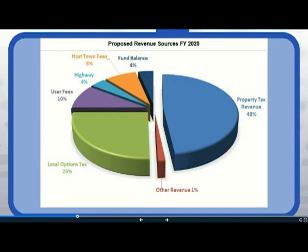And so because of that balance, we're able to rely a little bit less on the property tax and more on other taxes. Of course, the downside, particularly on the local option tax, is that it's a large part of our budget and it's also highly volatile. And so we could see huge swings up and down depending on the economy for the most part.